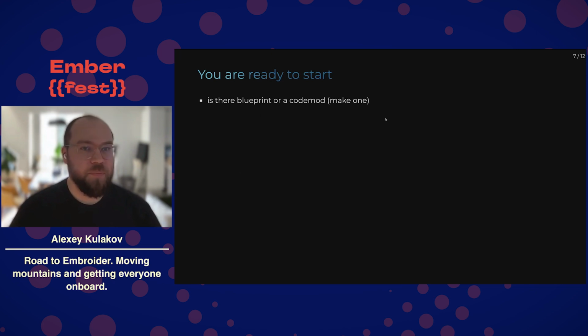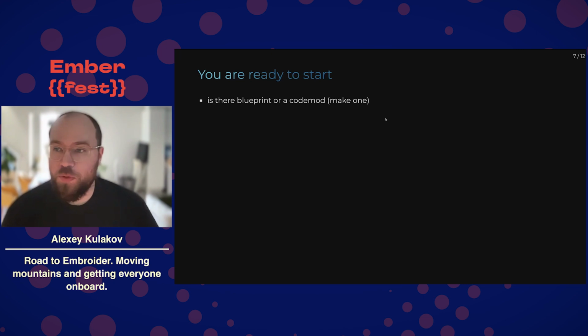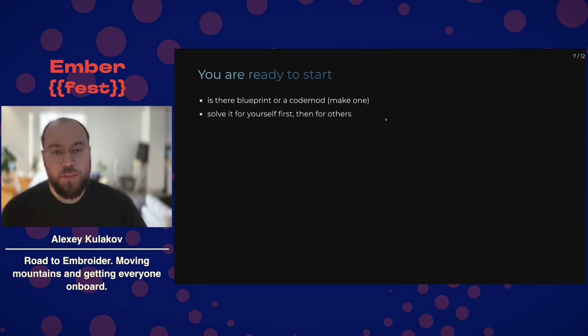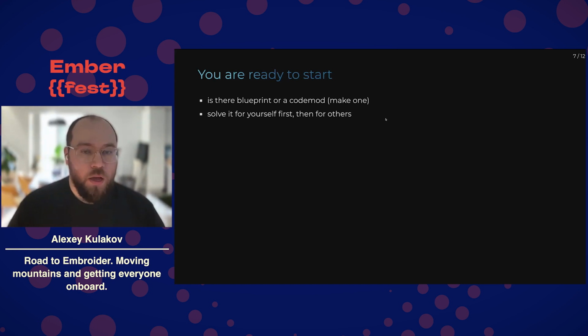The idea that I'm operating on, usually, is if you solve it for yourself, especially in the monorepo, solve it for others. Propagate that solution to other engines and to other add-ons, and share it with everyone. You can create a small pull request that outlines what you've done and gives a clear direction on how to adopt it. So make a small change.